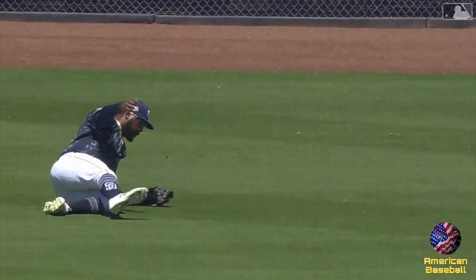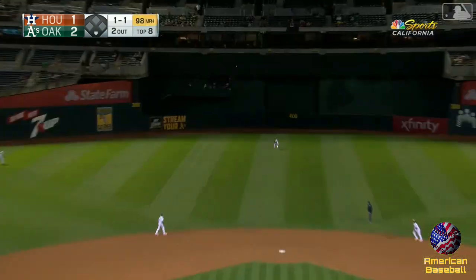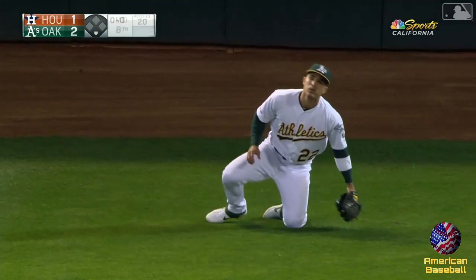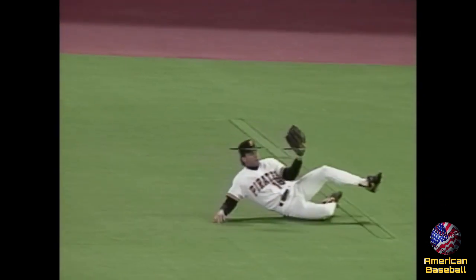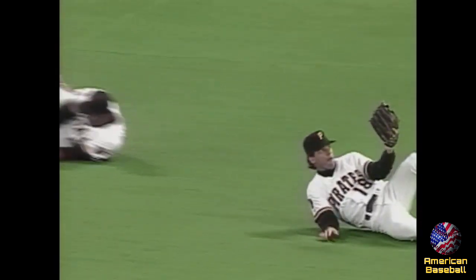I thought he was slicing away from him, but he made it. Laureano racing back. He's going to get there, and he makes the catch. And in the right center, Van Slyke on his horse. And he caught it. What a great play by Andy Van Slyke for the second out.